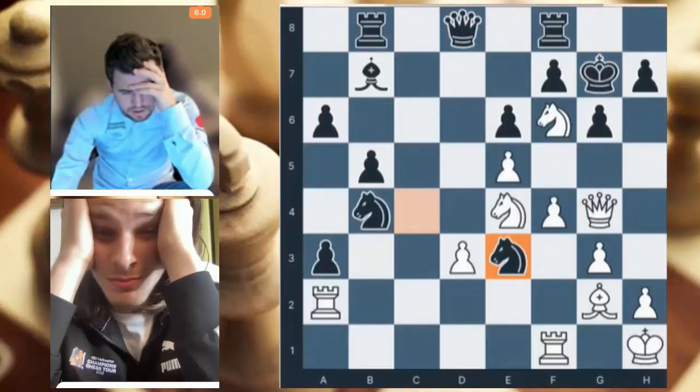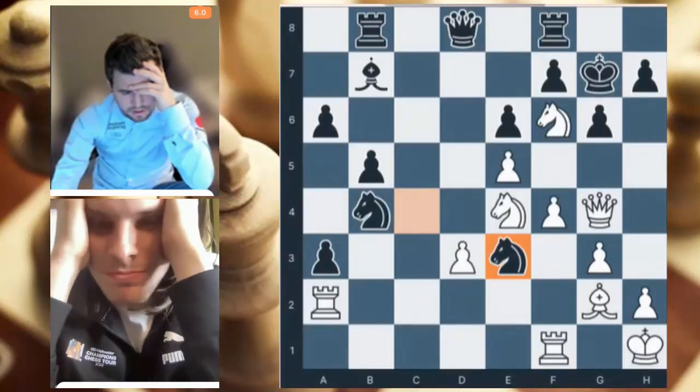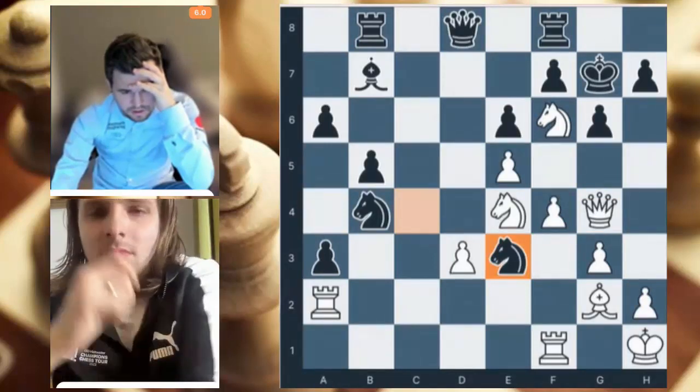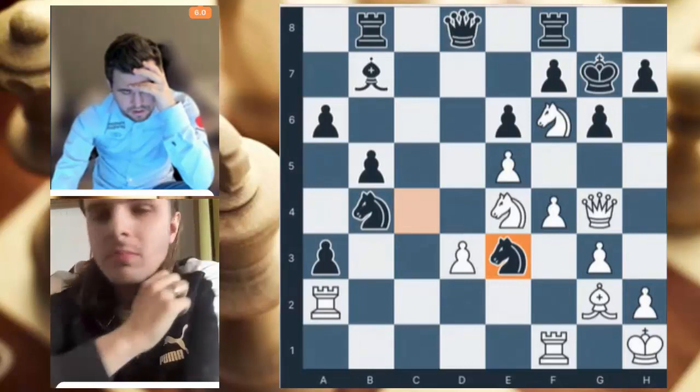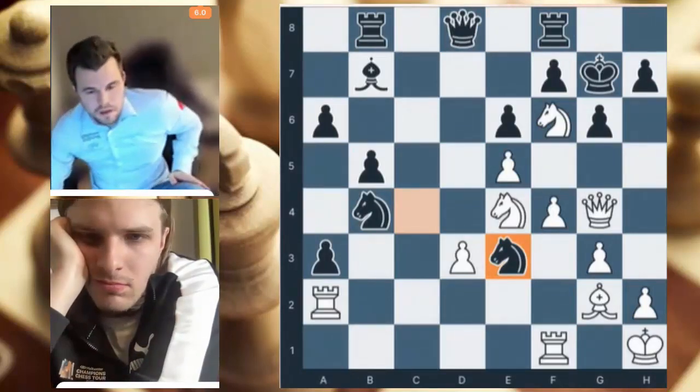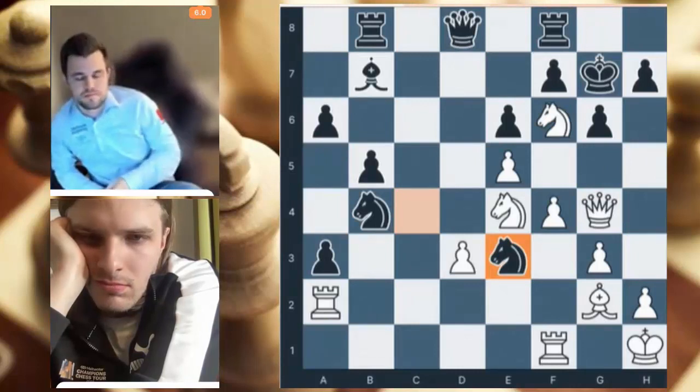Through to your king, but here, with enough time on his clock, with 5 minutes, it feels like Magnus isn't going to slip. He's played perfectly in the defensive phase so far. He's kind of mixed attack with defense, Magnus.